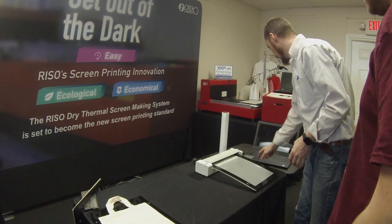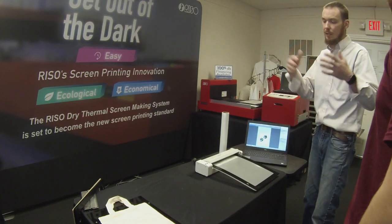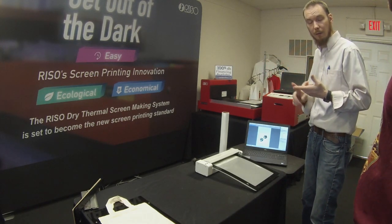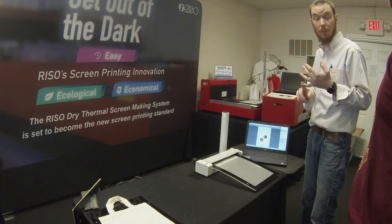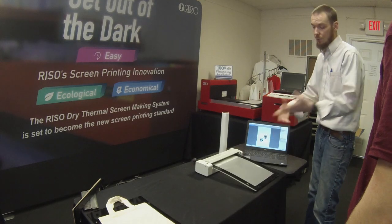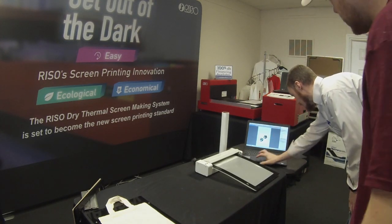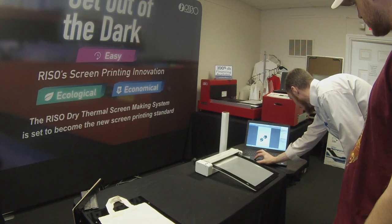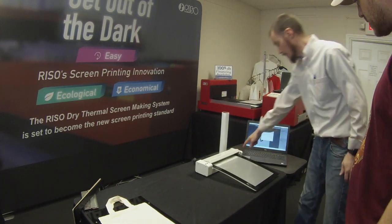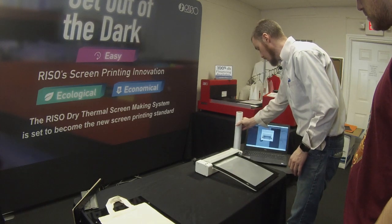Okay, so I have some artwork here. It's just a set of dice. It can be any type of artwork, as long as it is a PDF, a JPEG, a bitmap, or a PNG file, and you put it into the MyScreen software, you'll be able to send it to the machine. Awesome. So all we do is hit send image here, and it operates over USB. I've got my USB cord plugged into the back of the machine. I'll move that out of the way.